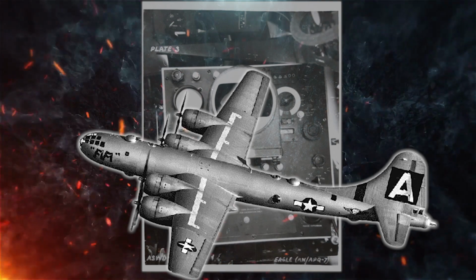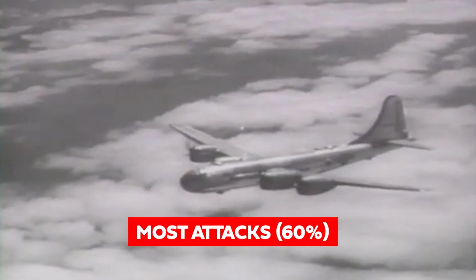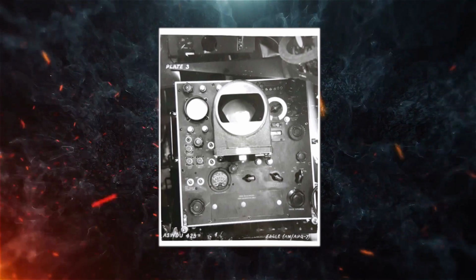The Eagle radar was tested on a B-24 bomber, with the radar vane being 16 feet 5 inches long and weighing 1,100 pounds. It was later installed on B-29 bombers for high-altitude bombing, assuming Japanese interceptors couldn't reach 35,000 feet except from the rear. Because most attacks, 60%, came from the rear at night, the B-29B models only had a tail turret for defense. This meant daytime bombing without additional gun turrets was risky, so the 315th Bomb Wing conducted night attacks at medium altitudes below 15,000 feet, using the APQ-7 radar for precise targeting.